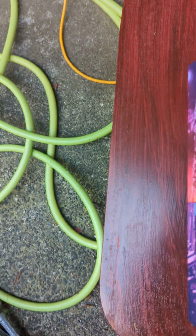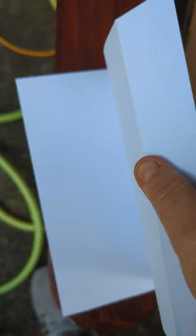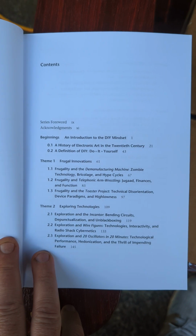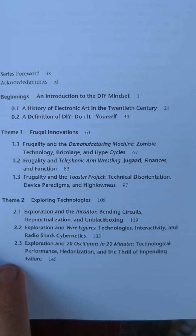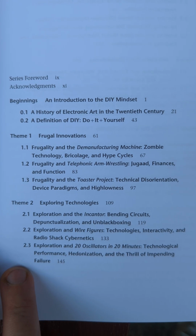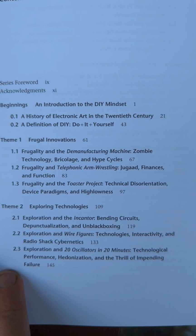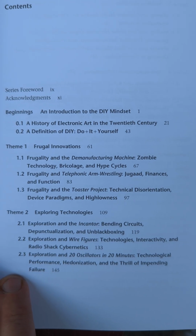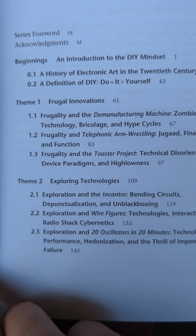I shall go the other way. This may be a bit of a long video because this is the very first time I'm seeing this. There's the table of contents, the history of electronic art in the 20th century, the definition of DIY. Then there are 5 different chapter sections.